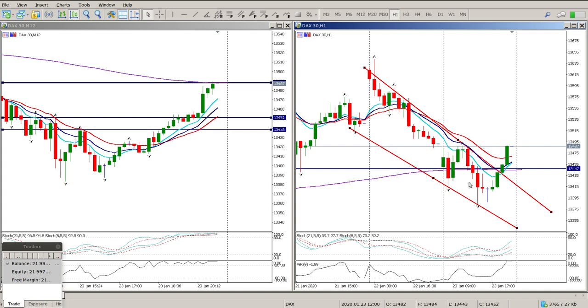Okay, but so you just need structure. So it's either a pullback we're waiting for, or we want to see some choppy sideways motion backwards and forth forming a little mini range, and then it's a break to the upside of the range with a stop below the low of the range. Okay, so those are the two structures I'm looking for. If it does fall all the way back to the downside, I'm not interested in chasing the short. I'll wait lower down for more structure and then look for longs again.